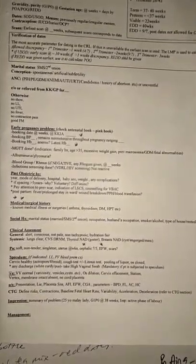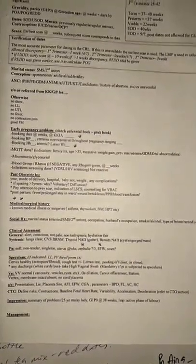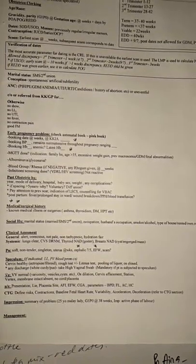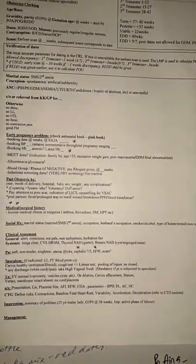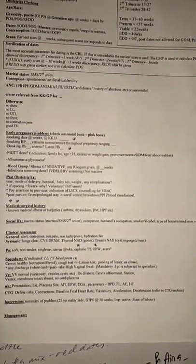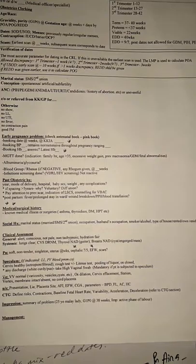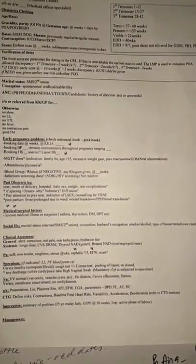Now the clinical assessment. Can report generally she's alert, conscious, not pale, not tachypneic, hydration fair. Systemic: lungs clear, CVS dual rhythm no murmur, thyroid no abnormality detected in bracket goiter, breast no abnormality detected in bracket cysts or engorgement or mass.